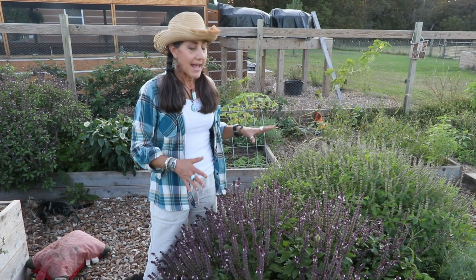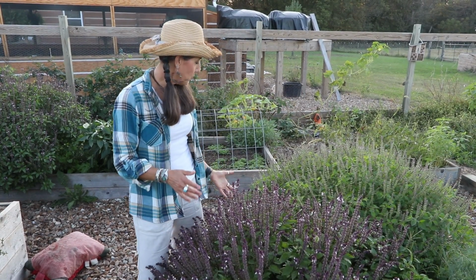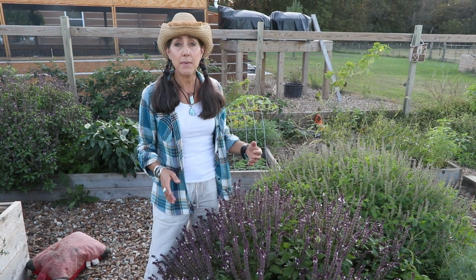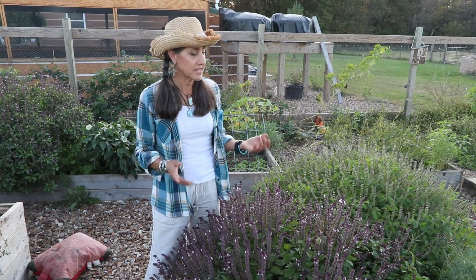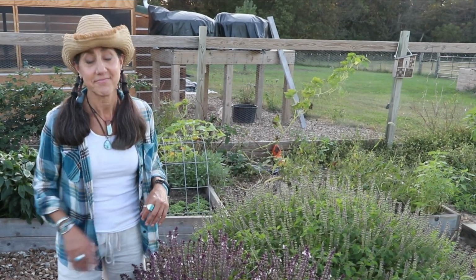Here in my little herb patch, I have Thai basil, I have dill, I have lemon basil, I have some oregano, I have some sage, I have some holy basil. I planted this in early August, and look how beautiful it looks, and it's only the first week in October.